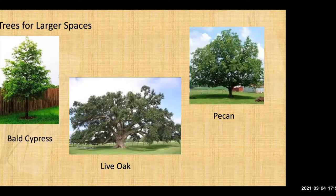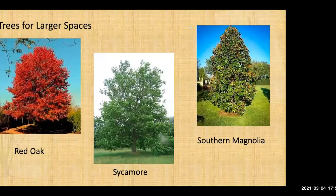Pecan tree is another good choice for Louisiana. Red oak, sycamore, and then the full-blown southern magnolia, which gets to be really big, unlike its teddy bear.